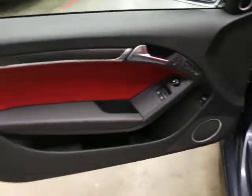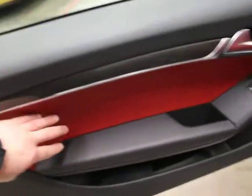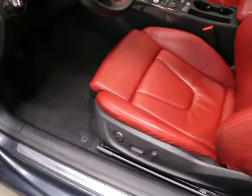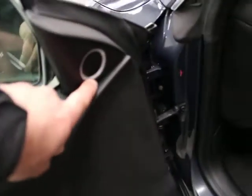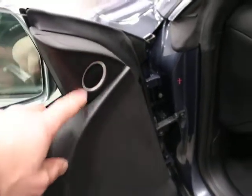So there's your trim. As I mentioned, carbon fiber trim. This is what they call Magna leather. Magna is the color red leather. So we like that. You notice the power folding mirrors. If you see a silver ring on a speaker or a tweeter in an Audi, that's an indication of Bang & Olufsen sound, which is a very, very nice sound system.